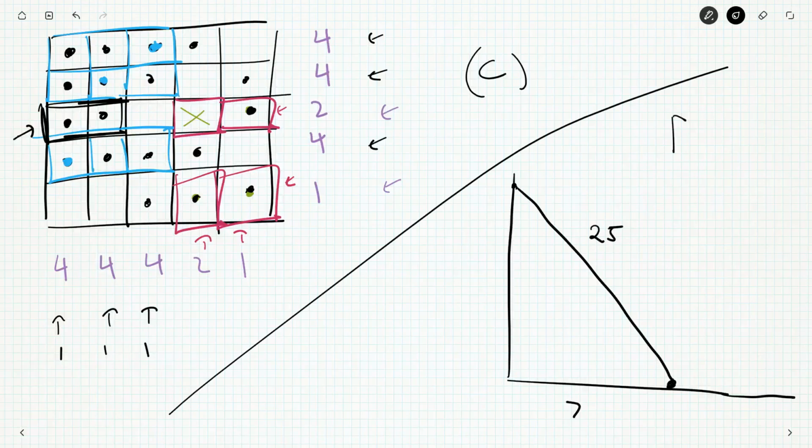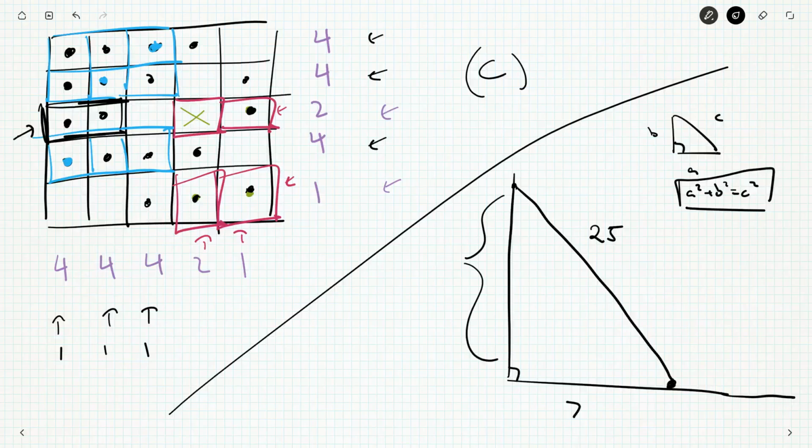Now, if you didn't remember it, that's okay. If you've got a right angle, which we do, a squared plus b squared equals c squared. This tends to be something that sticks with a lot of people. And so if you need to, you can figure out the starting height of the ladder is 24 meters because 25 squared is 7 squared plus 24 squared. Okay? So there we go.